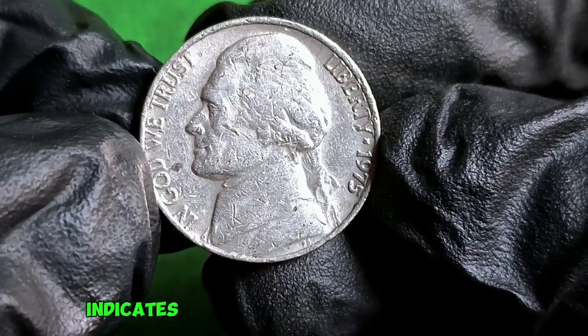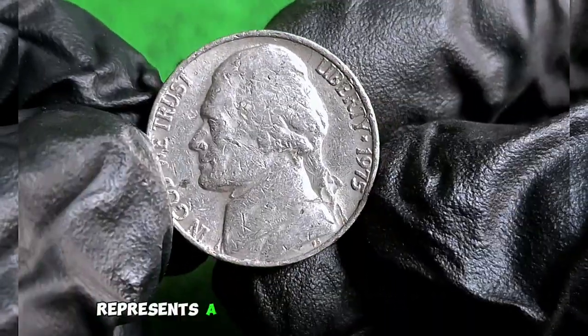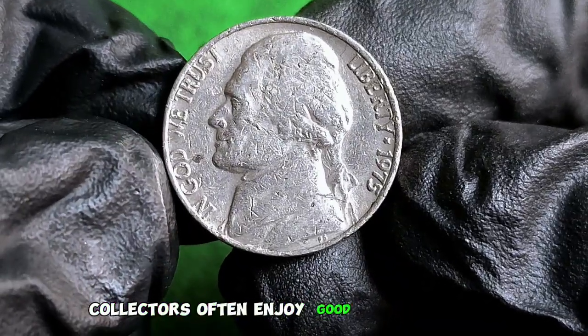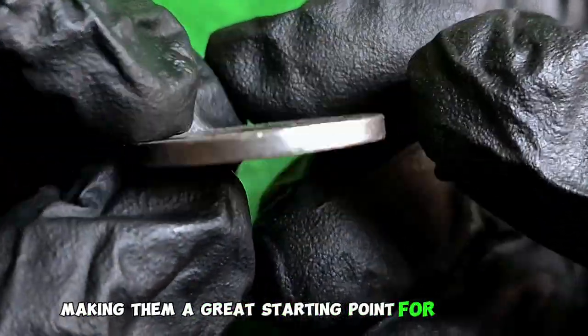Good condition indicates significant wear from circulation, but all major elements of the design remain visible. This condition grade represents a coin that has been well used but not heavily damaged. Collectors often enjoy good condition coins from the 1970s because they offer affordability while still holding historical charm, making them a great starting point for beginners.